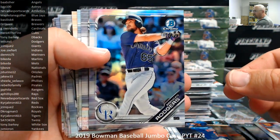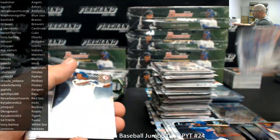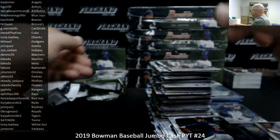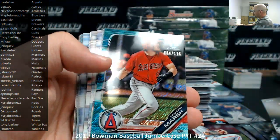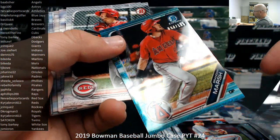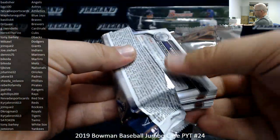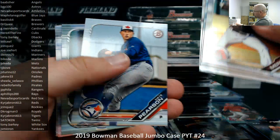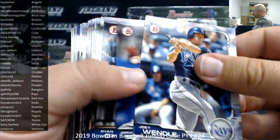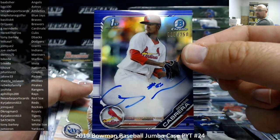Refractor to Perpetual Prospect, Brendan Rodgers for the Rockies, going to J-Sync 2. It's like the fifth straight year in some kind of Bowman product he's in the prospect set, hence my nickname for him, the Perpetual Prospect. Gone Aqua Shimmer, number to 125, Brandon Marsh, Angels, going to BA Apture. Purple Refractor Auto, number to 250 for the Cardinals, Genesis Cabrera. Cardinals going to G. Swindells.